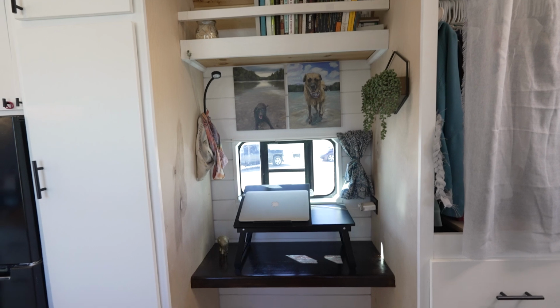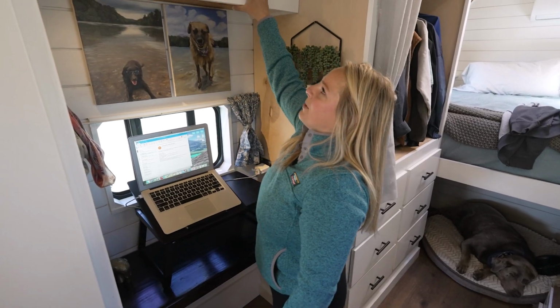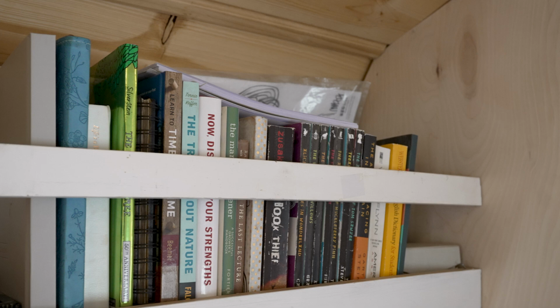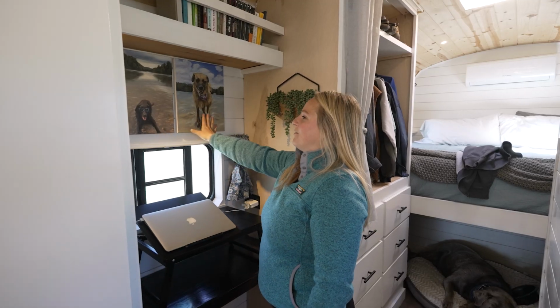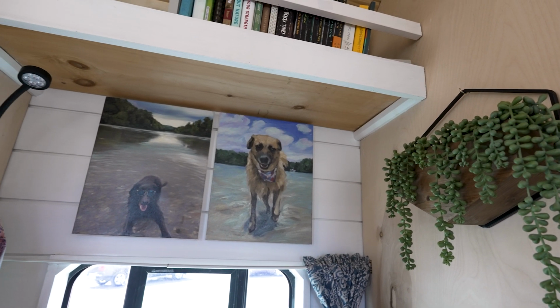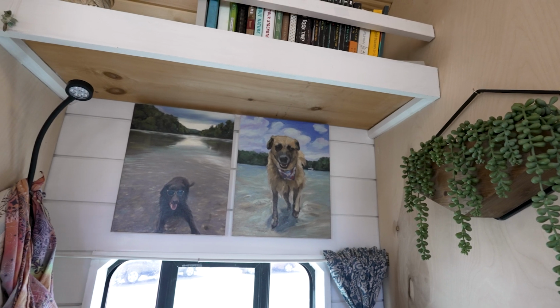Like this space a lot. Bookshelf, we only brought books that we knew we would read again, love, could pass on to someone else. And then a couple of really sweet mementos that mean a lot to us. There's nothing that we brought that we were okay losing really, except for these paintings, so we take extra care of those.